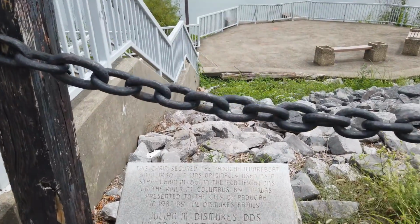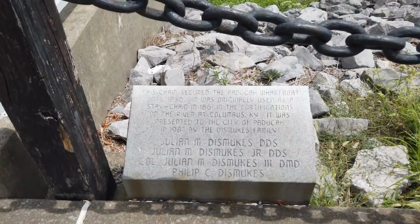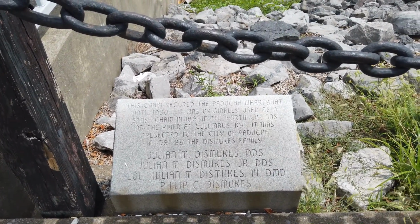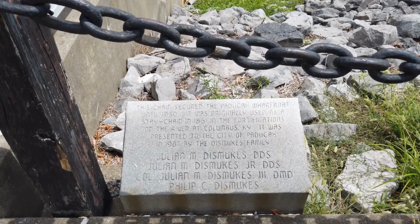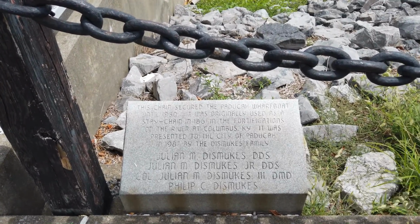Okay, this marker says this chain secured the Paducah wharf boat until 1930. It was originally used as a stay chain in 1861 in the fortifications on the river at Columbus, Kentucky. It was presented to the city of Paducah in 1987 by the Dismukes family.